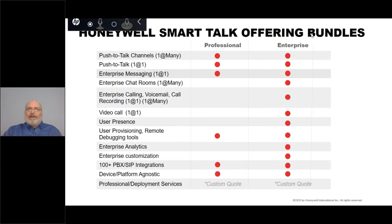Here's a quick rundown of the differences between the two licenses. The professional has the push-to-talk, the enterprise messaging. The enterprise version, this is where the real power comes in, where you have the voicemail, the voice recording, but also the video call, as well as the user presence.